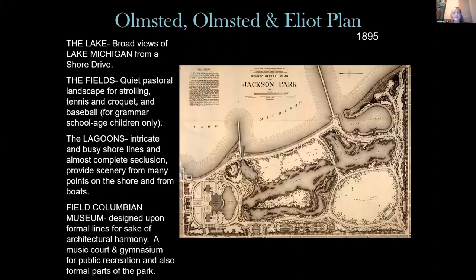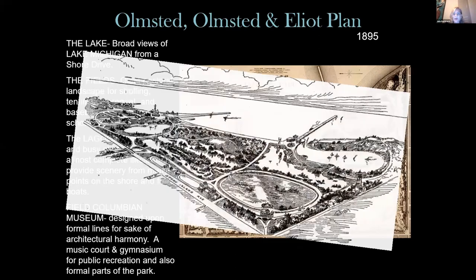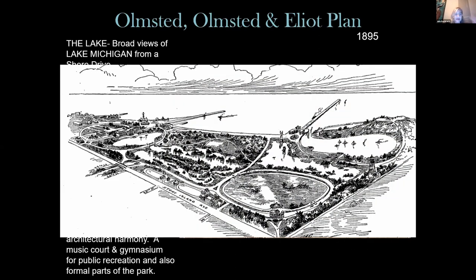So, you know, this is the 1895 plan. The Chicago Tribune then printed this rendering that I was so excited to find that really envisions what the plan will look like. And you can see right along where it says Stony Island, you can see the open air gymnasium.